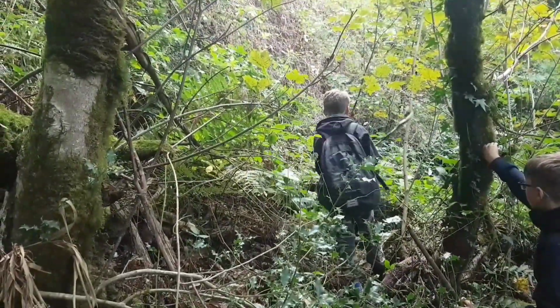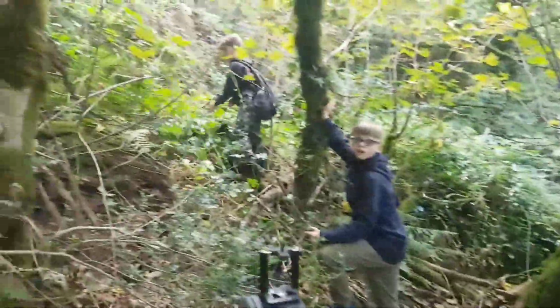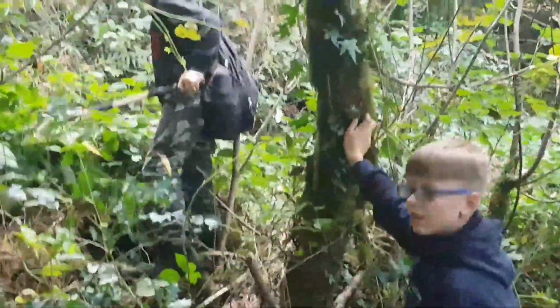Did you want to take your backpack off? We got a bit of whacking bushes to do. So we were right, guys. We were right. There's a tunnel in here, right next to this massive rock face. The size of this thing. Oh my god, I cannot believe we've bloody done it. Dude, we've done it. We've actually found it.